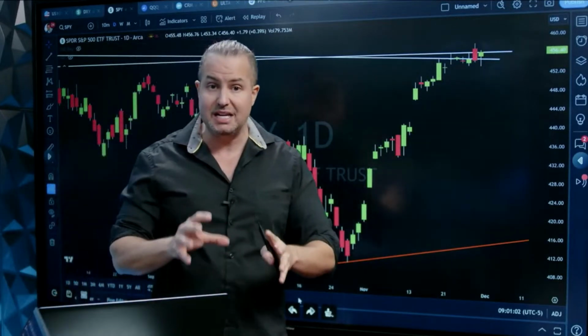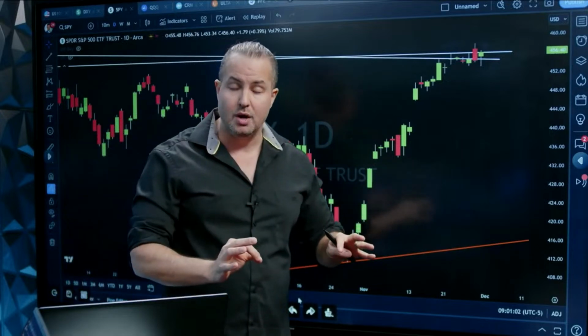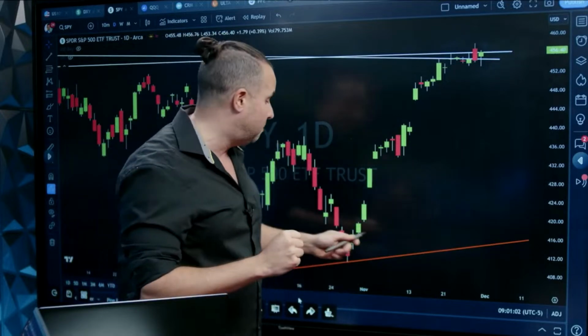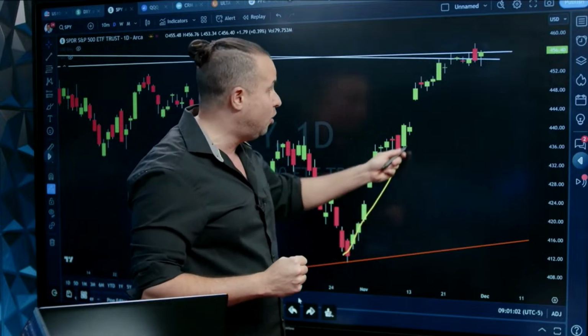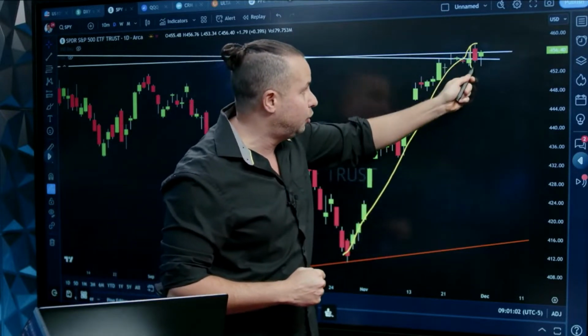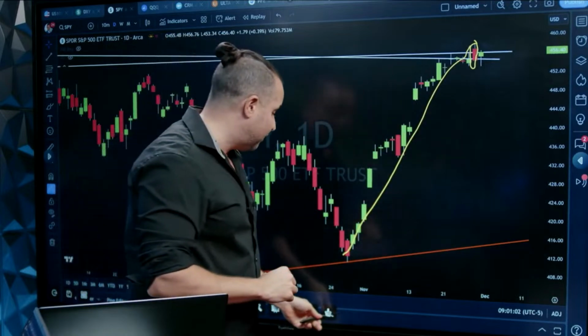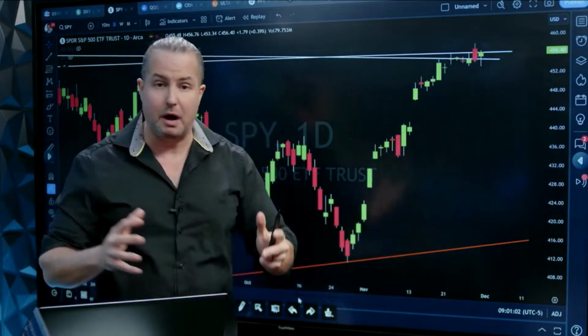Coming into Thursday yesterday, we talked about how you needed to see follow through for the bears to continue. So the bulls were in charge all the way up here, even with the gap up, and then the bears took control on Wednesday with the reversal day. Now the kicker is this, right? It's like a soap opera.